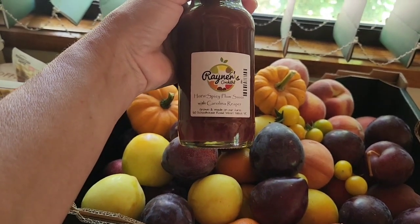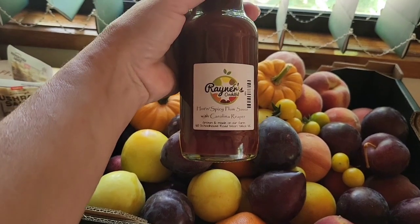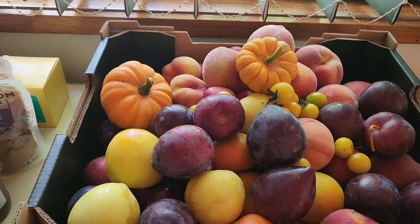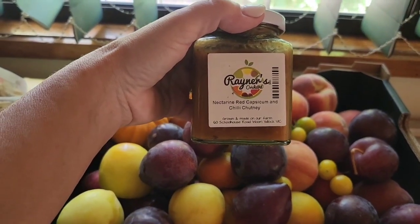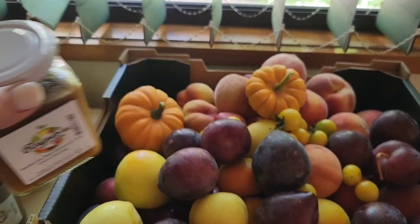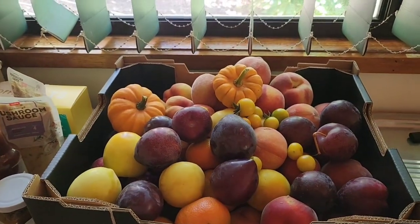So this one's a hot and spicy plum sauce with a Carolina Reaper chili. Ooh, that's going to be beautiful. Little doses, I think, with that one. And this chutney looks and sounds delicious as well. So that's a nectarine, red capsicum and chili chutney. So yum. If their plum sauce was anything to go by with our pies today, I can't wait to try those as well. So like I said, a definite recommend.